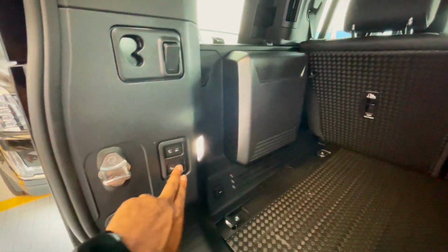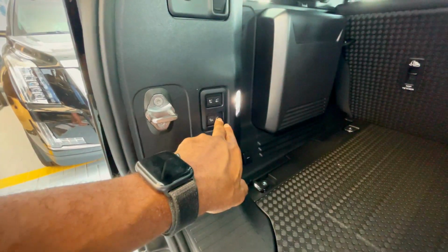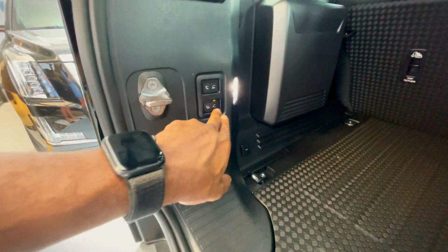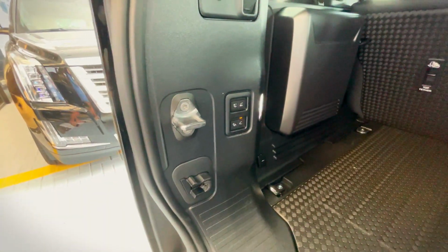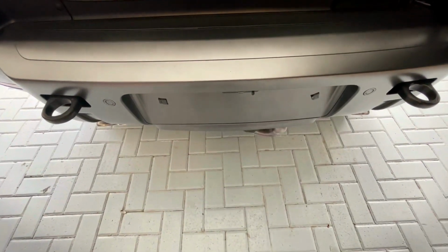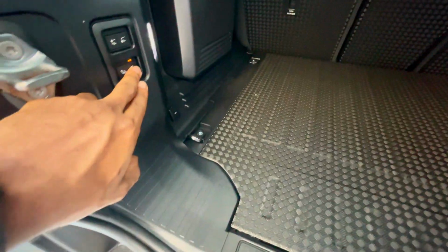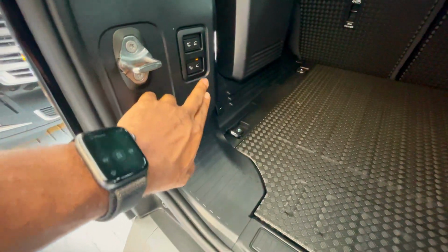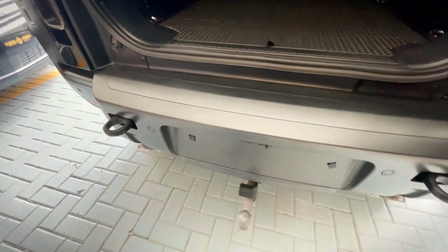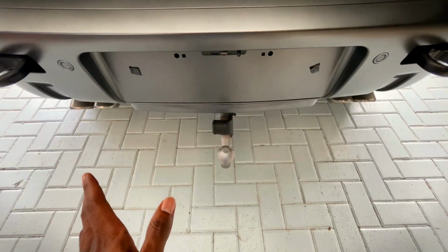And at the push of this button, watch what happens, guys. At the push of that button, this is what happens. Hold on. Woo! And when I push it back, bye-bye.